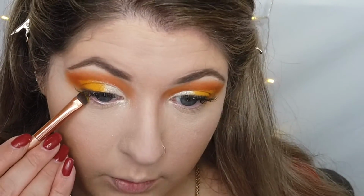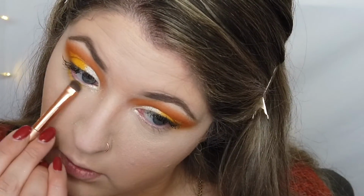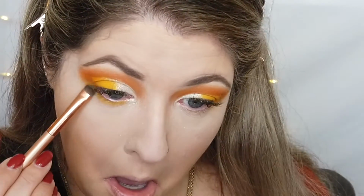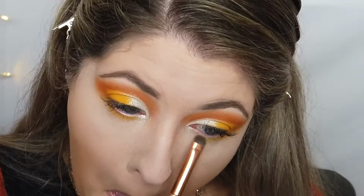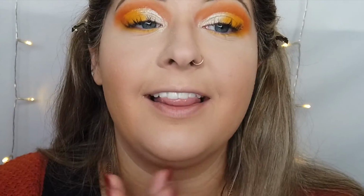And I'm going to pop that right under the lower lash line. It's kind of fun. The under eye smoke almost kind of fades from an orange into the yellow. Oh, I love that. Okay, so originally I was thinking about throwing on a nice winged liner, but I don't really feel like it needs it. Honestly, I think it's okay without.